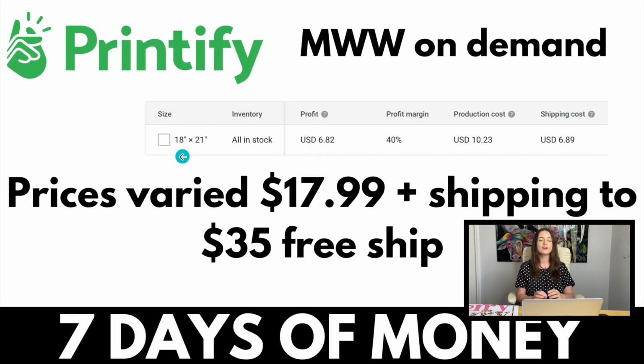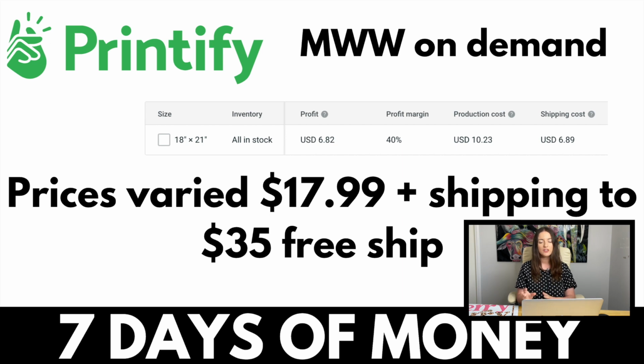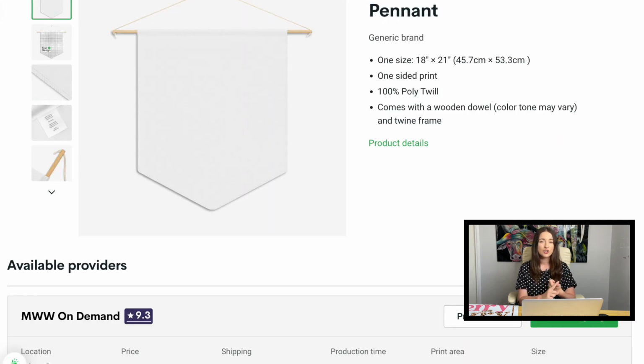What has Printify got? So the first one they've got is from MWW On Demand, and their pennant is 18 inches by 21. The cost is $10.26 and the shipping cost is $6.89. When I was researching, I saw some as cheap as $17.99 with shipping, all the way up to $35 free shipping. Now the difference here was the niche they were trying to sell in, the mock-ups they were using, and also how long the shop had been around.